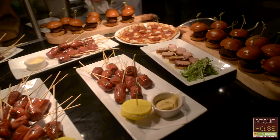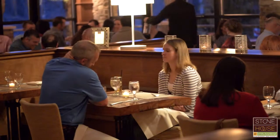We did a bourbon and bacon dinner tonight, our second annual one. The difference from last year is that we just changed up the style of courses and the different cuts of pork.